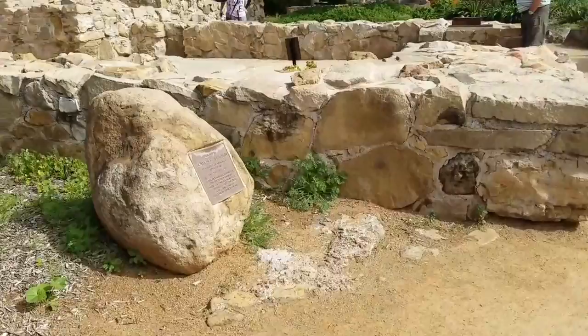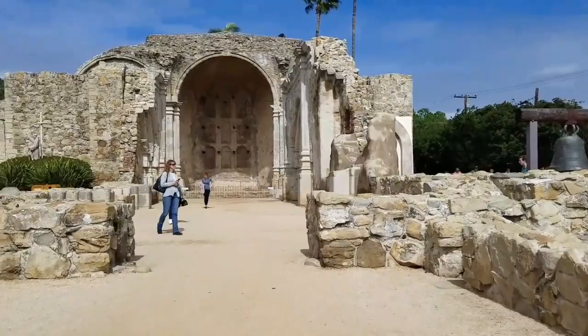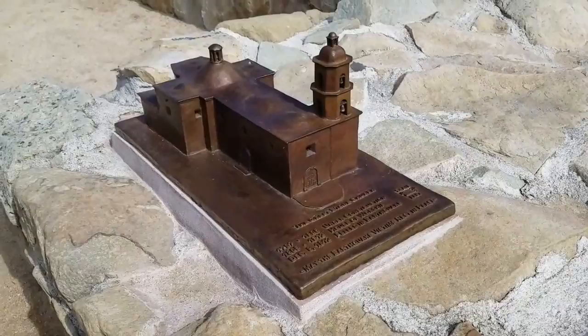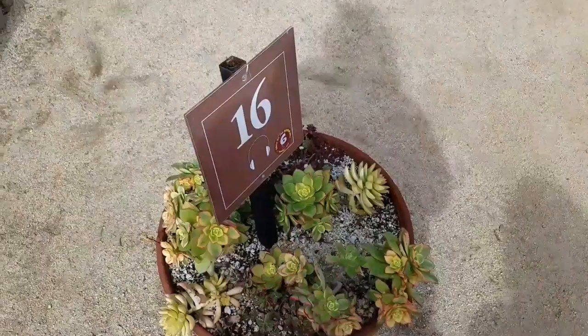So this is pretty cool. This must have been the entrance to this mission right here. Look at that. All right, we're gonna press 1-6.